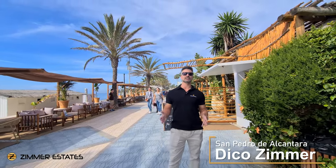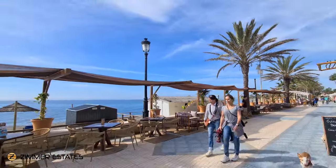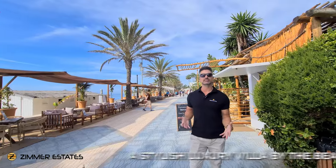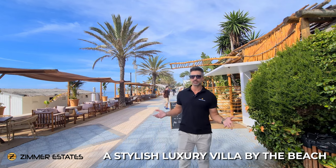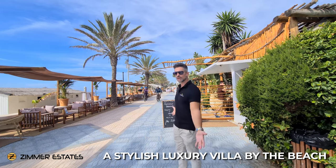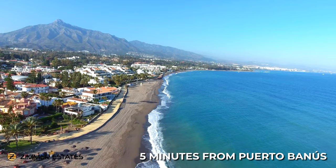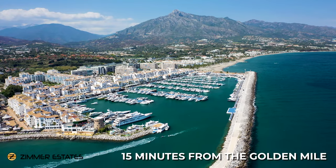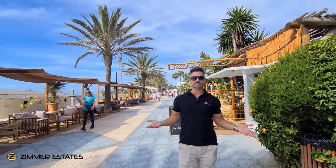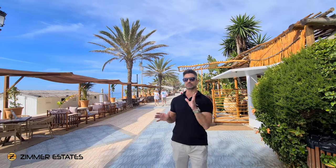Today we are in San Pedro de Alcantara, this amazing place, as you can see, beachfront. We are actually 2 minutes from the property that we are going to show you today, and then you can have an idea of what you can enjoy living close to these stunning amenities, like a lot of restaurants, as you can see, beautiful beach clubs, 5 minutes from Puerto Banús, maybe 15 minutes walking from Golden Mile from here. What else do we want? What else can you ask from a property? Good location. Everything is about location in this property that we are going to show you today.